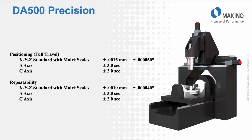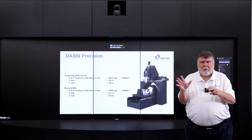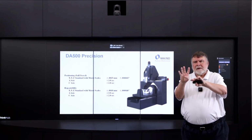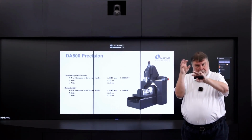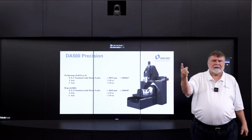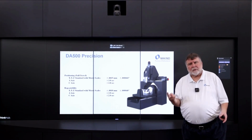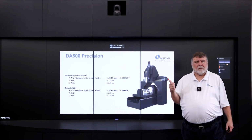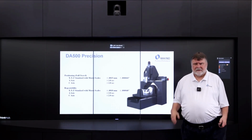Precision. Much like the smaller DA300, the DA500 is plus or minus 1.5 micron positioning. We use Mori scale feedback. Repeatability is 1 micron, plus or minus. And if you're not familiar with Mori scales, they're a very unique type scale. They're an optic scale. Basically, one scale moves past the other. There's a light, and you're literally counting fringe pattern, light fringe patterns. So it's non-contacting, it's not mechanical, it's not magnetic, it's extremely tight accuracies, 0.05 micron divisions. So very accurate machine.